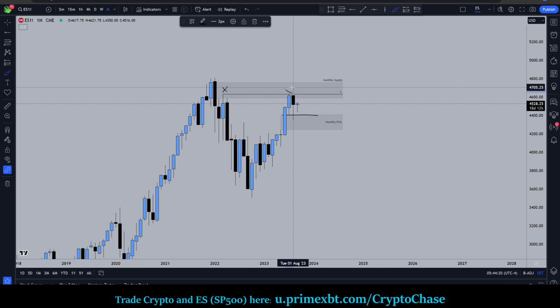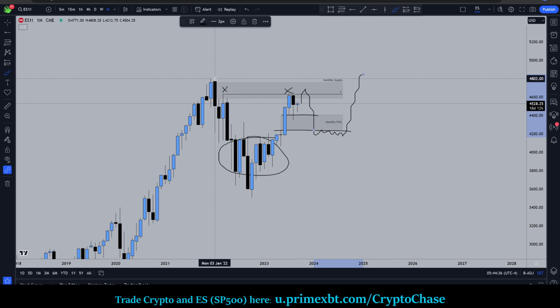We have equal highs left behind. I believe those are the next targets. We go for the equal highs. We come down, fully fill the monthly fair value gap, okay, a full fill of it. And from there, I think this consolidation as a whole probably holds for a bit. Maybe you chop a bit, and then you come back up, potentially new all-time high.